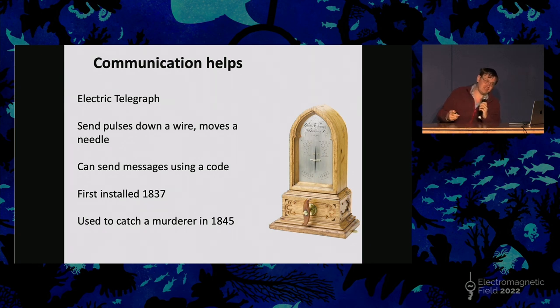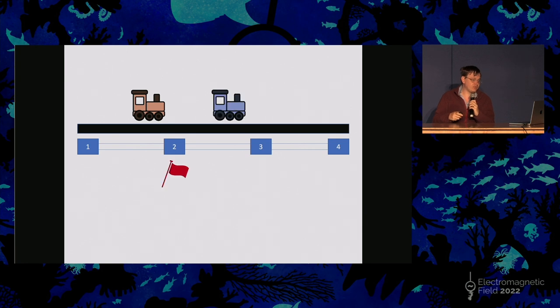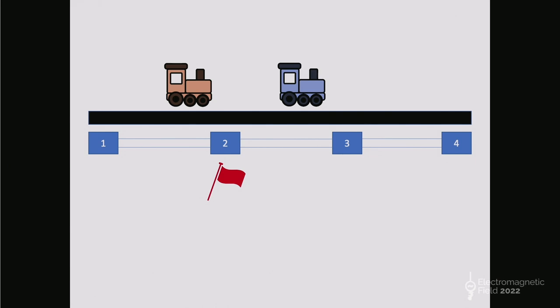And this could also be used for signalling. So here you've got a set of railway tracks on the bottom there with four different signal boxes, 1, 2, 3, and 4. When the orange train comes up to the second signal box, it's going to be given a red signal because the blue train is still in between signal box 2 and signal box 3. But as soon as it goes past signal box 3, signal box 3 can send a message back to signal box 2 saying, the train's gone past me now, the section between you and me is now empty of trains, you can let your train go.